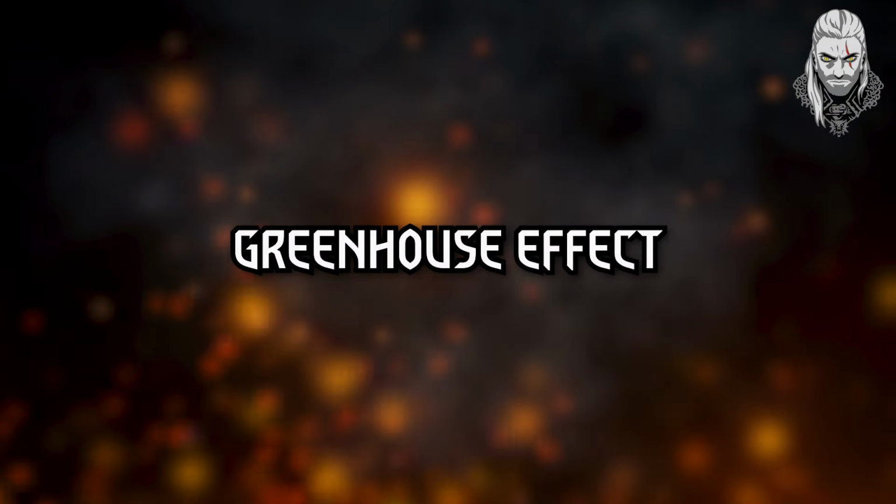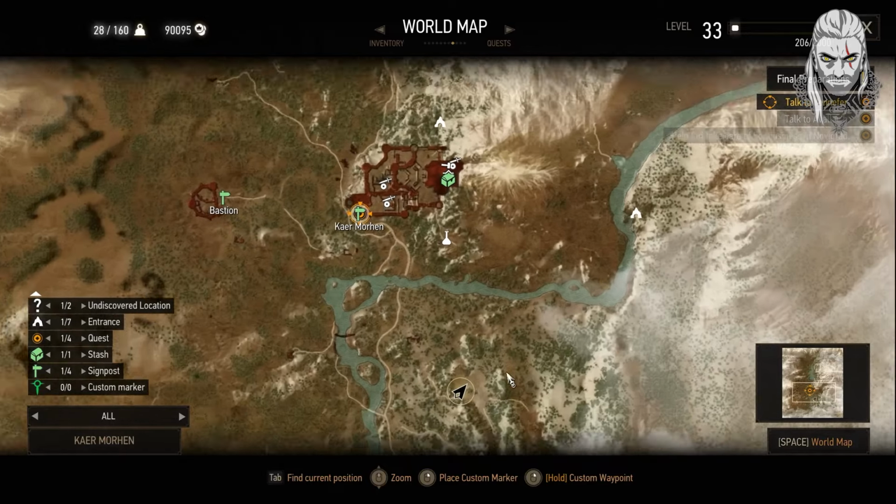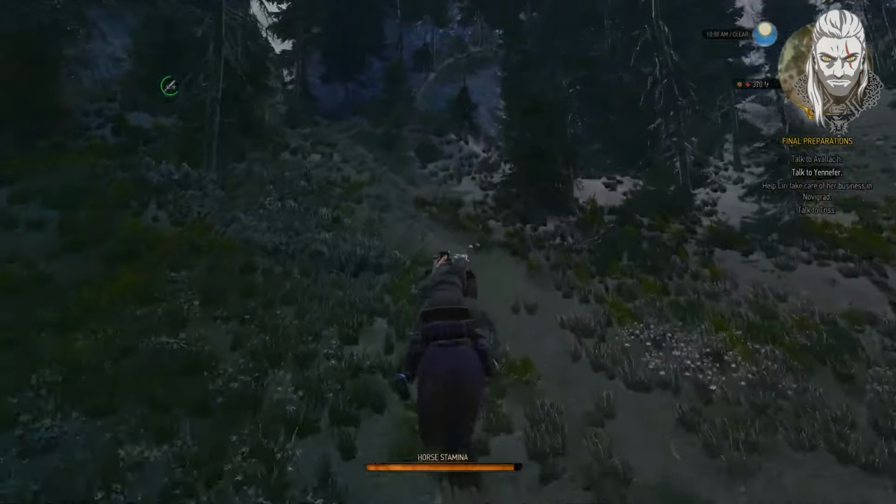Greenhouse Effect. The next quest is incredibly interesting and very well designed, but it is extremely difficult to find.